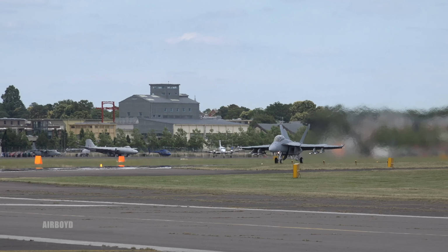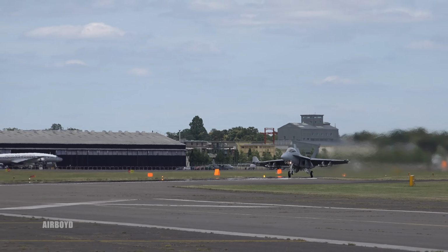Twin engine multi-role combat proven strike fighter built by Boeing Company.